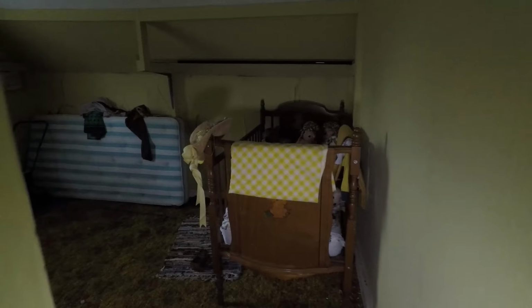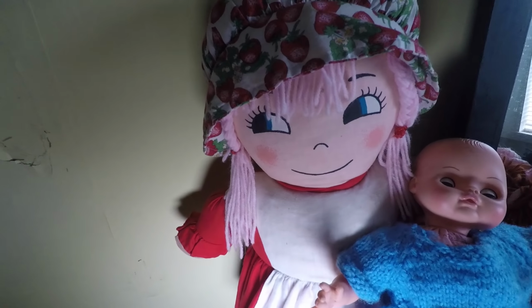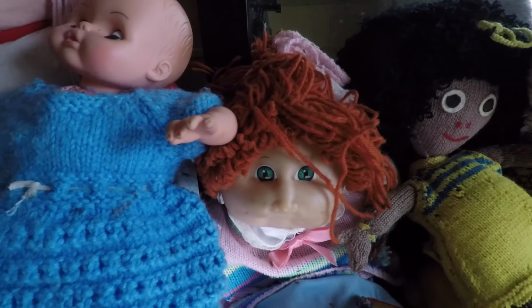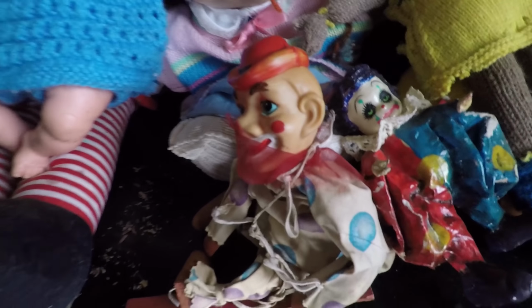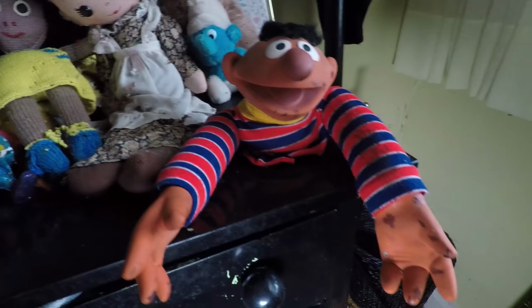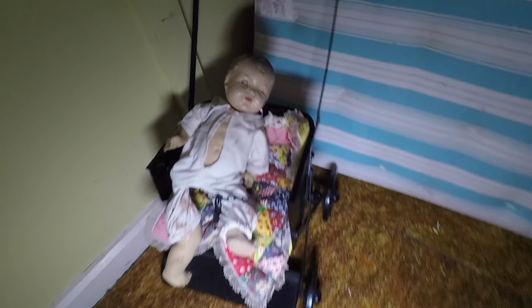Okay, guys. Next bedroom. Kids room. Super weird stuff going on in here. You ready? Okay. There's this doll here. Then there's this doll right here. Then you got a Cabbage Patch doll. You got these guys. You then got this one. This one. You got a Smurf. A dog. And then you got Ernie. Ernie, check this out. Ooh. Okay. Then there's this one. Super creepy. How anybody ever thought this was cute is beyond me.